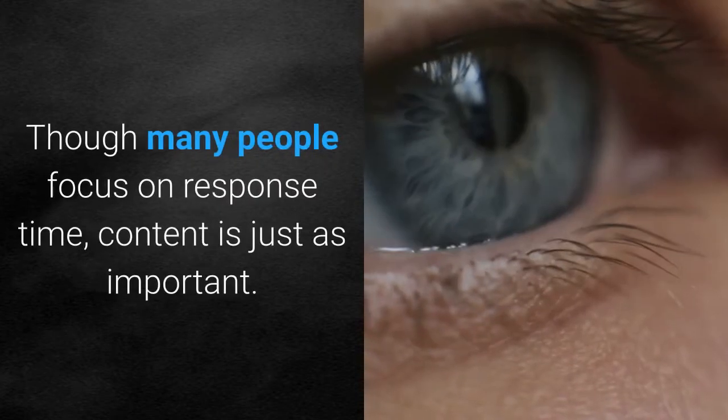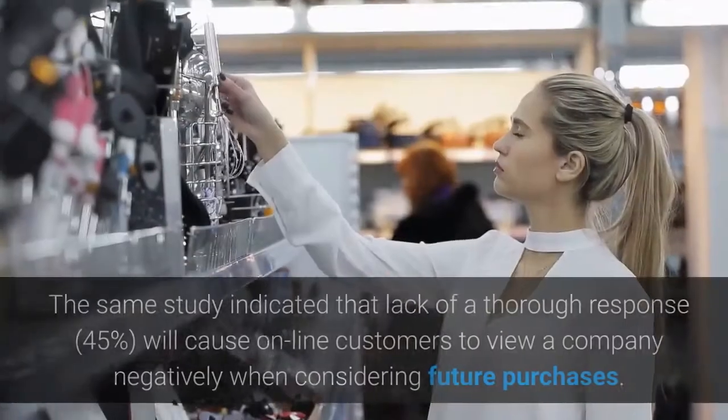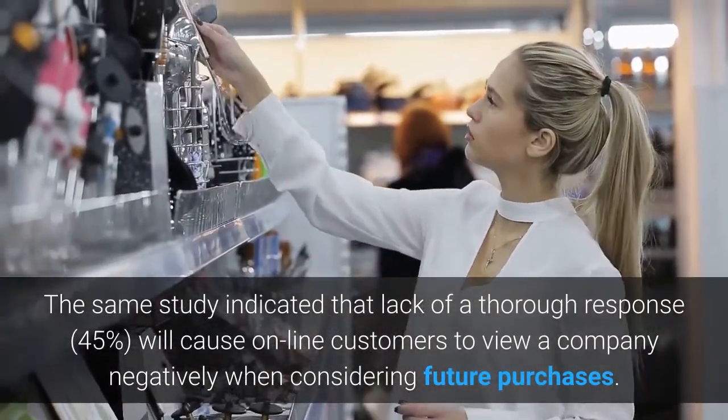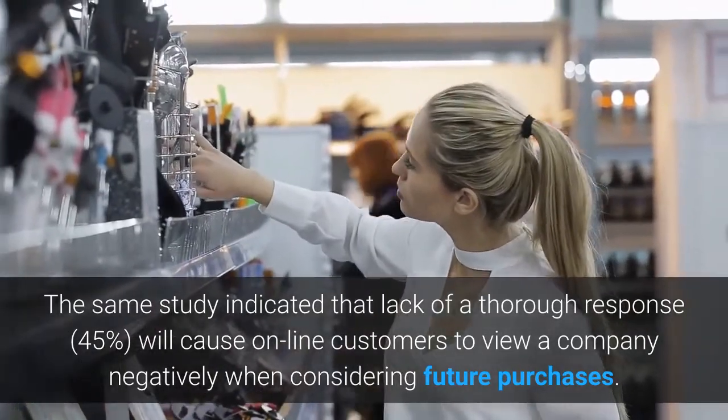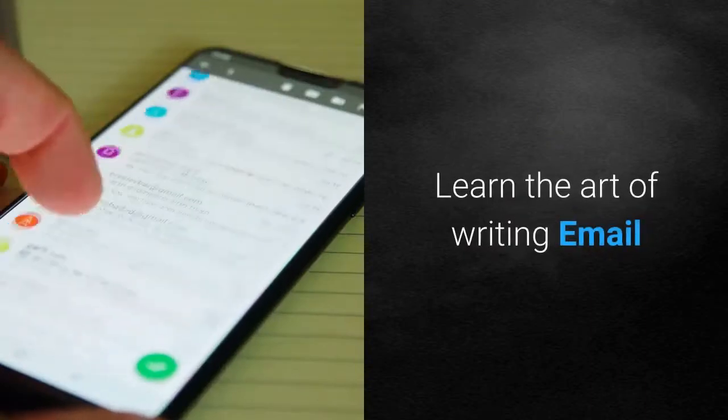Though many people focus on response time, content is just as important. The same study indicated that lack of a thorough response, 45%, will cause online customers to view a company negatively when considering future purchases. Learn the art of writing email.